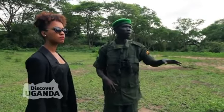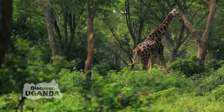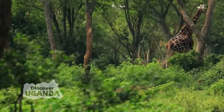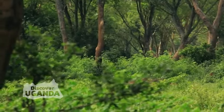It's one of my favorite. It's a graceful animal, very elegant, and it's so amazing seeing that animal there. So quiet. It really shows that you're truly in Africa.